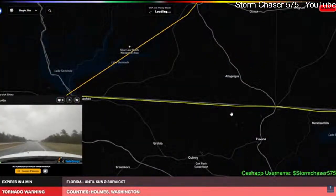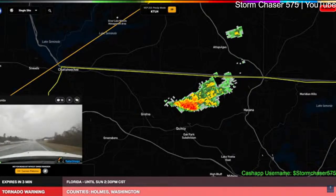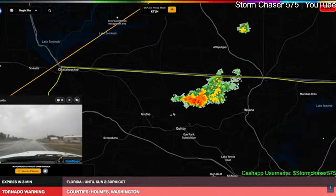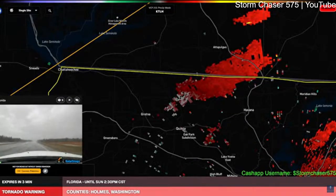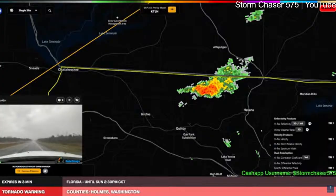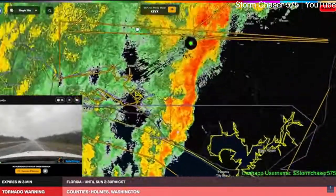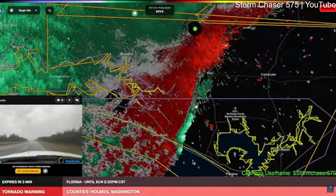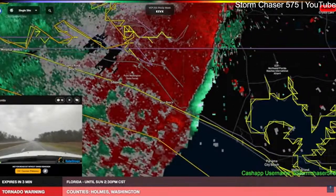And look at this little cell over here. That's just to the north of Quincy, Florida. Let's go tilt 2 reflectivity on this. I'm curious. Tilt 3. Look at this beam structure. A little bit of a hook might be trying to get going on that. Let's go up another tilt on velocity. Okay, I'm not really seeing too much there, but I don't know. It's pretty interesting. We'll watch that. I have a little air rotation down there near Laguna Beach in Florida.